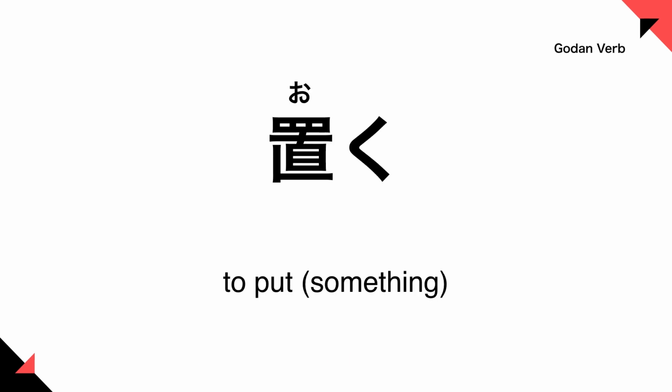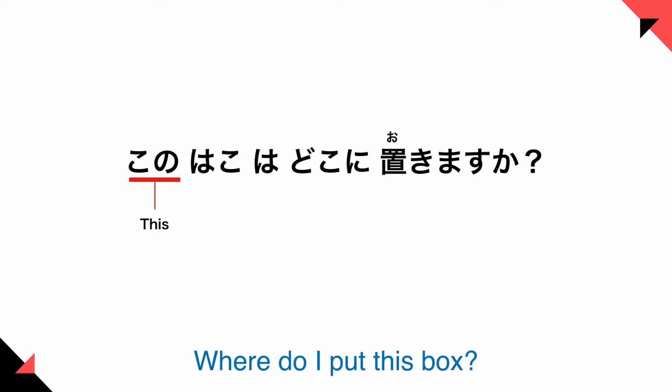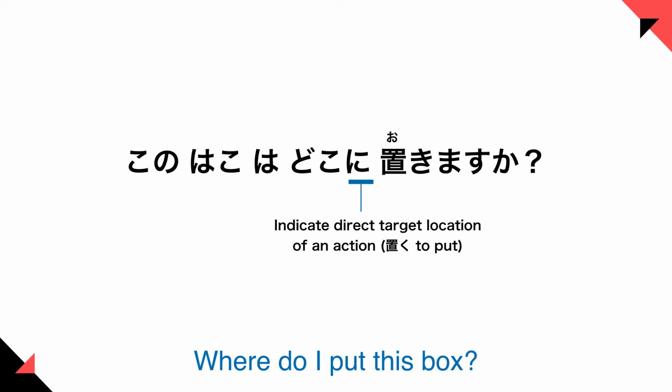To put something. 置く. この箱はどこに置きますか。Where do I put this box? So, この means this. 箱 means box. So, この箱 means this box. は is a topic marker. So, talking about this box, where, どこ is where. に indicates the direct target location of an action, in this case, 置く, to put.